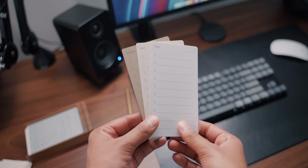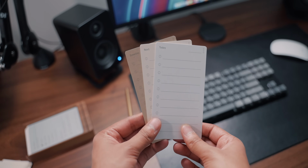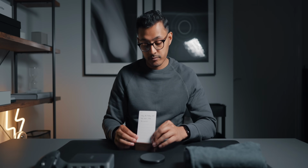The analog productivity system. So for anyone who likes to have to-do lists and prefers to have them written down on a piece of paper, this really is a great option. So you get these super high quality cards where you can write down each of your tasks. You get a task signal system, so you can tick off things as you go. And then once you actually have your list, you can mount it to the front of it because it comes with this really nice walnut stand.